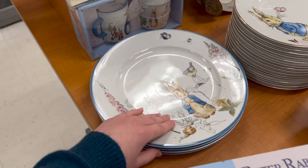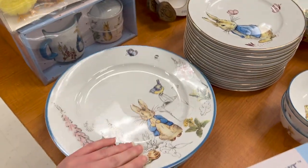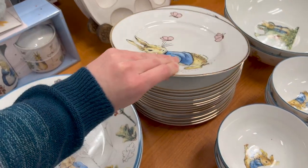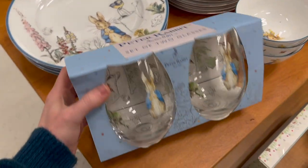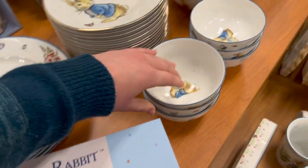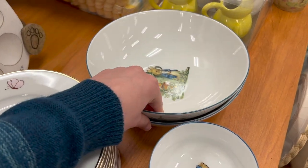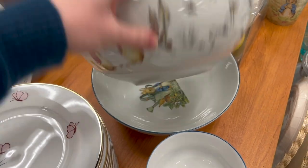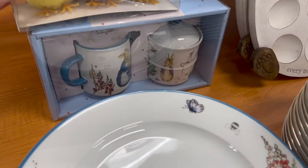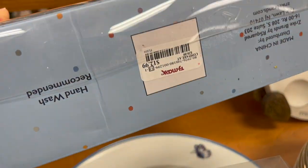that we looked at on the other part of the table. The plates are $5.99 each. The saucers are gonna be $5.99 each as well. The glasses are $9.99 each. The little bowls are gonna be $3.99 each. And then this bigger serving bowl is gonna be $12.99. Oh, they've also got this little cream and sugar set that matches it for $12.99.